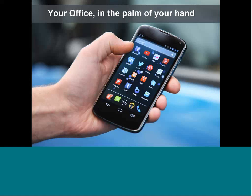With Novell Filr and Novell iPrint, we give you the office, or access to the office, in the palm of your hand from your smartphone, your tablet, etc.